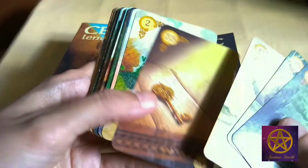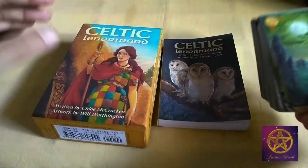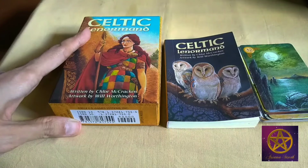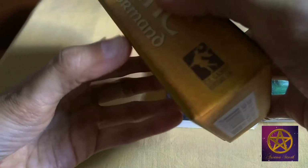McCracken's imagery is very beautiful in this deck. It's very realistic, Celtic, if I may add, like the deck's name in itself. There are some additional cards, though Lenormand typically has 36 cards. This deck has 45 cards, so you have the option of picking up whichever card you want to use.